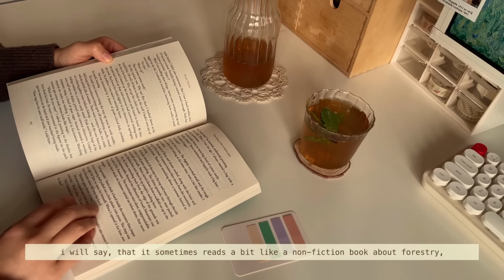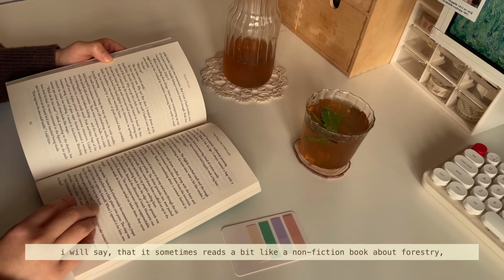I will say that it sometimes reads a bit like a non-fiction book about forestry, so that's something to note if you're planning on reading the book.